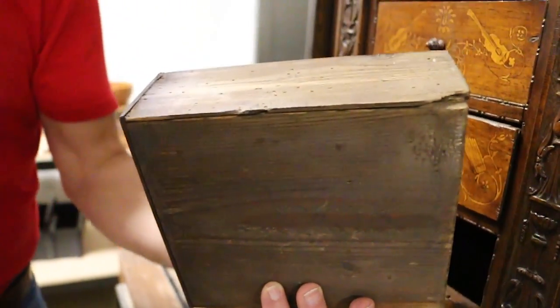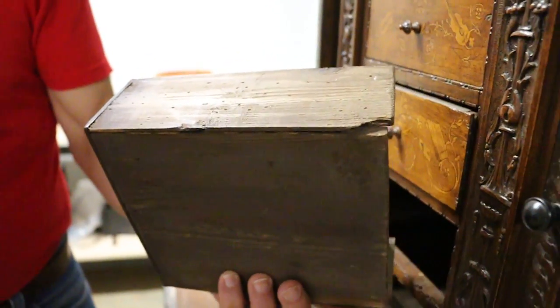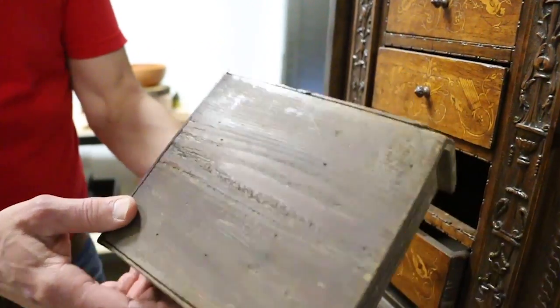Now we're all hung up on dovetails. Everybody's talking dovetails, but yet in the old days, here's just a drawer and a beautiful piece that has no dovetails, it's just nailed together.